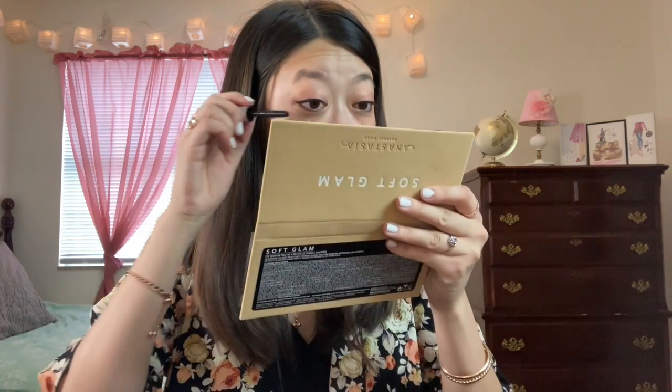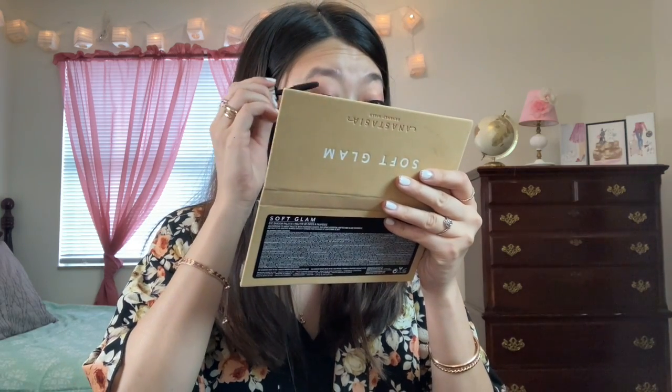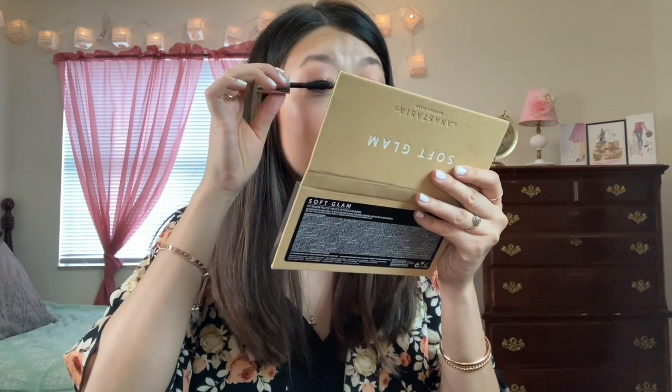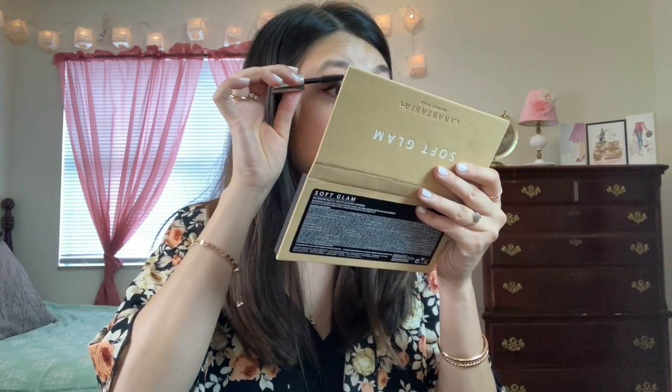I'm going to do the same thing. I'm going to show you just one eye after I applied the mascara, and then the other eye without mascara, and show you kind of the difference. This mascara for me does not clump up. I love a voluminous mascara, but I've been kind of more on the hunt for a less voluminous mascara, a less clumpy mascara, and a more just lengthening.